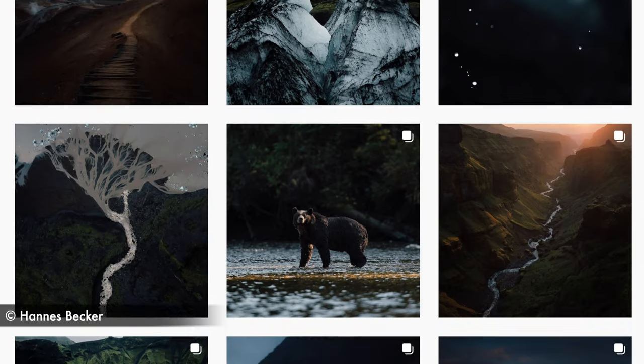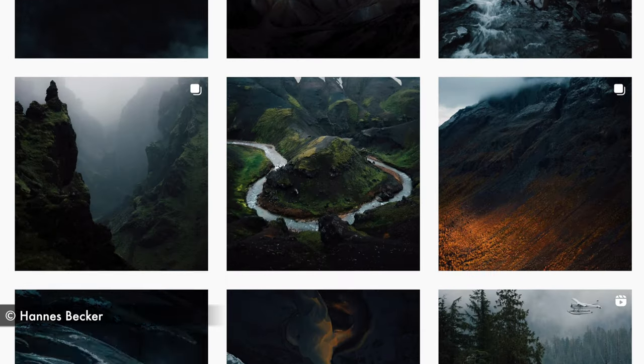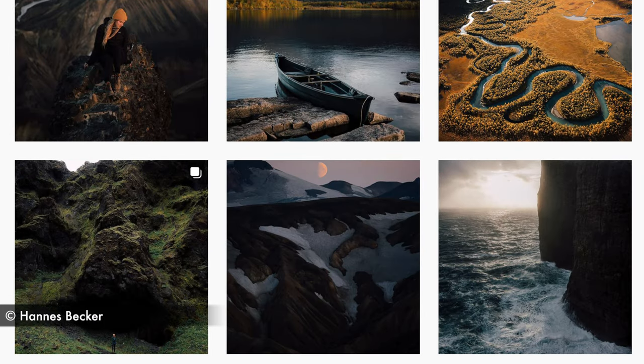Hannes Becker is another landscape photographer with a distinctive style that has proved to be a big hit. His landscape photographs are post-processed using a dark color palette and often include him as a tiny figure in a dramatic landscape in order to better accentuate the scale of the scene.